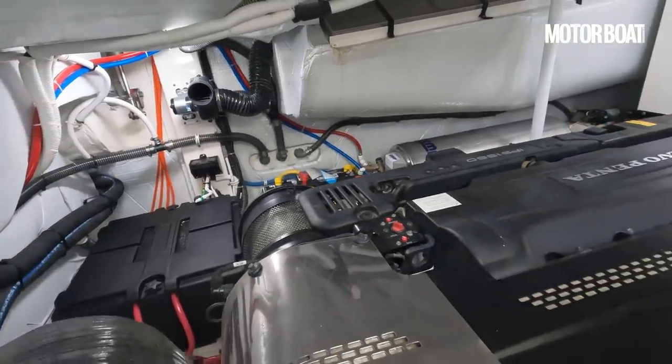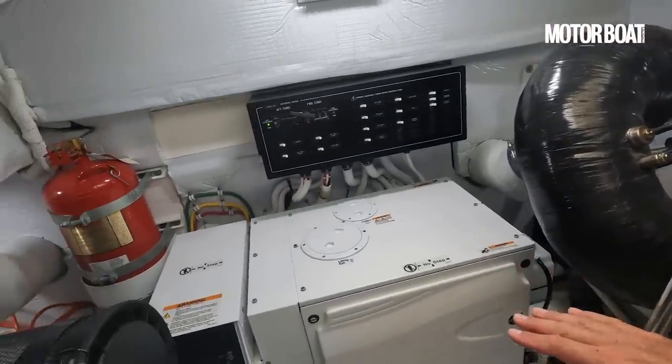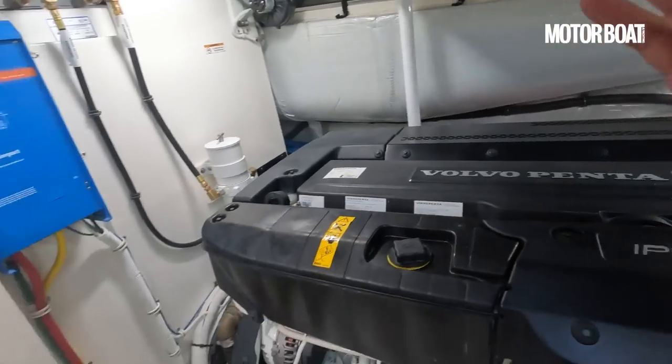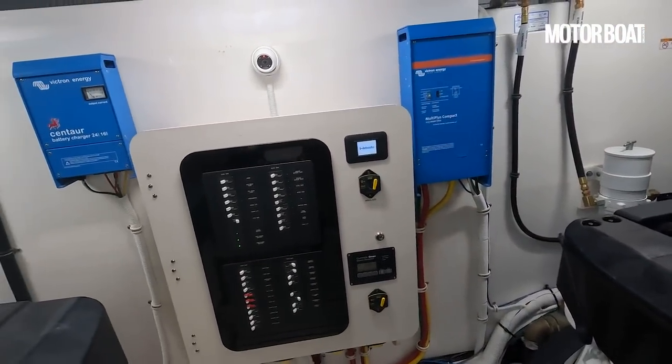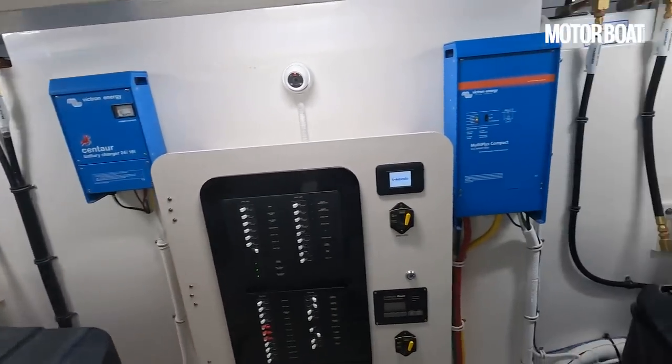You've got your big engine batteries here and your house batteries over there. There is your hot tank. You've got your electrical aft, your Cummins generator, fire suppression. And the other thing, because they've moved the fuel tank forward, it's created full width. So as an engineer working in this engine space, it would be a pleasure.